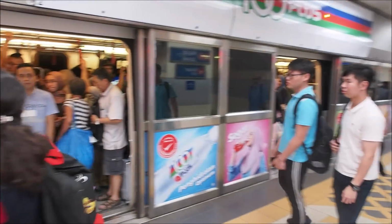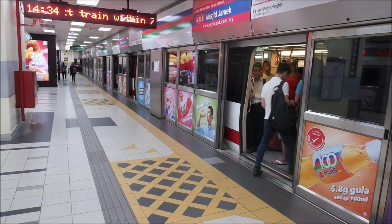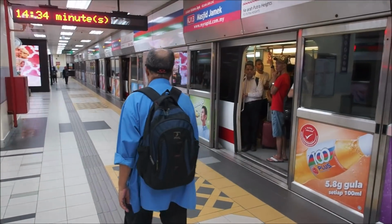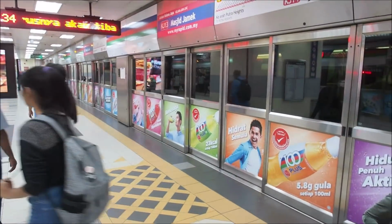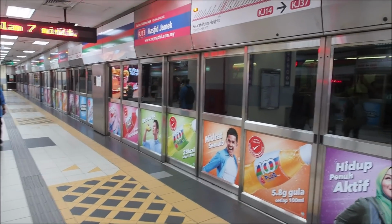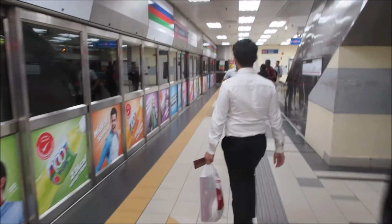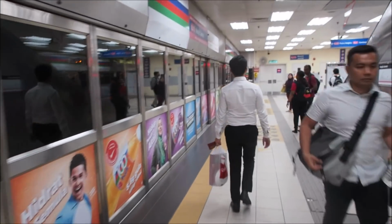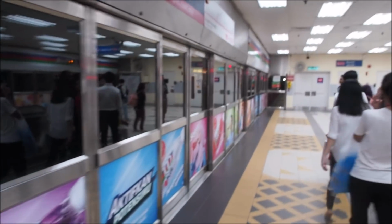And I've never been able to figure out why they alternate between 2 coach trains and 4 coach trains, because it never makes any sense to me. The 2 coach train will be jammed and the 4 coach train will be nice and empty. Why not just run all 4 coach trains? I assume it has to do with the cost and it's a budget measure, but still, it offends my sense of logic to do that.